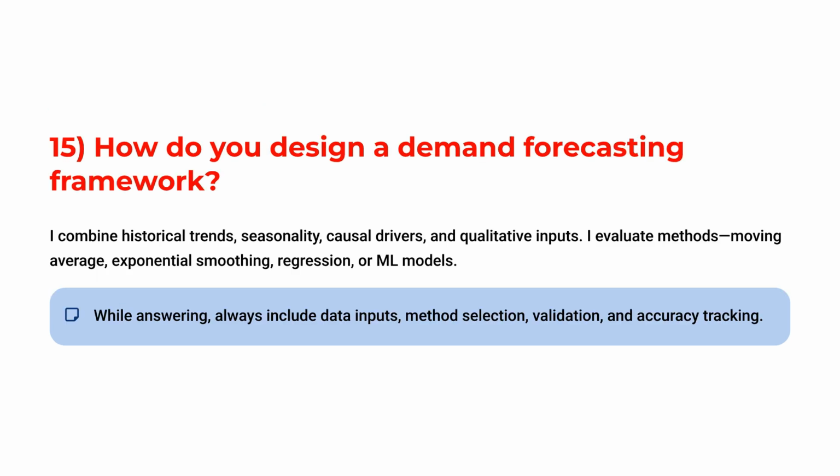How do you design a demand forecasting framework? I combine historical trends, seasonality, causal drivers, and qualitative inputs. I evaluate methods, moving average, exponential smoothing, regression, or ML models. While answering, always include data inputs, method selection, validation, and accuracy tracking.